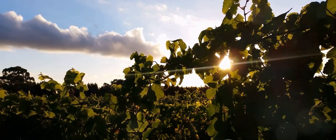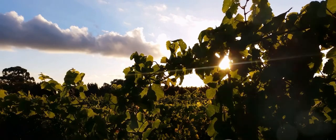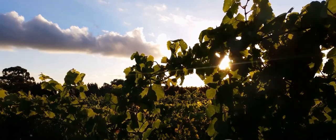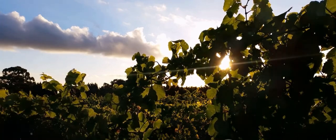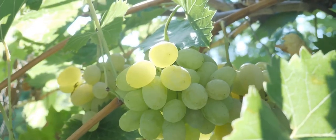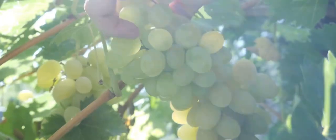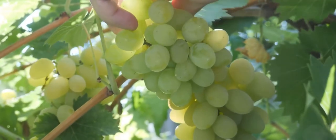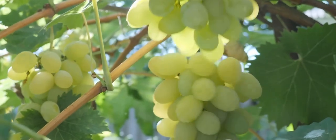It's a decision that rests on several factors: the ripeness of the grapes, the weather, and the type of wine being created. The grapes must reach a perfect balance of sweetness and acidity. This balance is what gives the wine its unique flavor profile. Harvest too early and the wine may taste too acidic. Wait too long and it may become overly sweet. It's a delicate balance, and it's the winemaker's skill that determines the perfect moment to harvest.